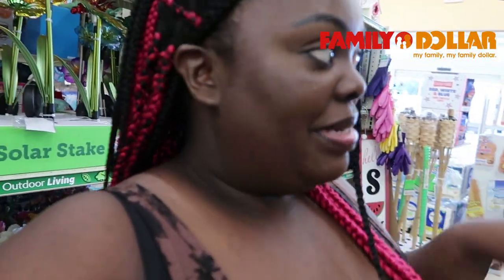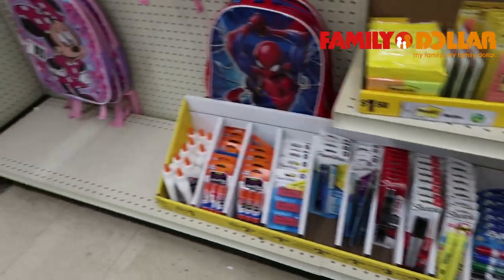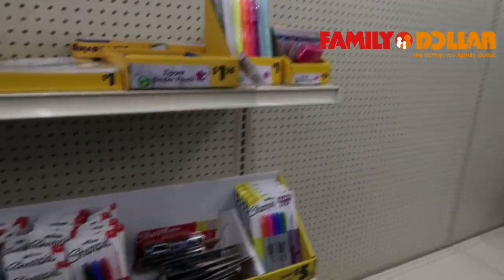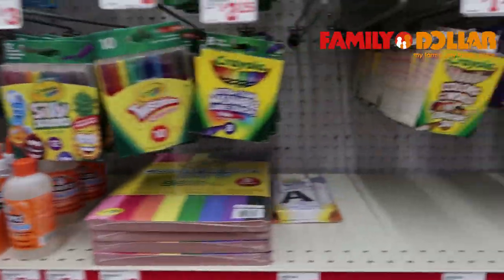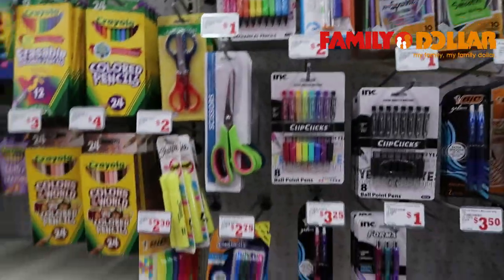Okay, y'all, so I think Family Dollar is a little behind. They haven't got their stuff out yet, because that's literally all we have. They do have another aisle and stuff on it. I'm gonna go check out and see what they have on there. There could be school supplies. Okay, y'all, this is the other aisle. They do have some crayons, some glue, color pencils and markers, pens.